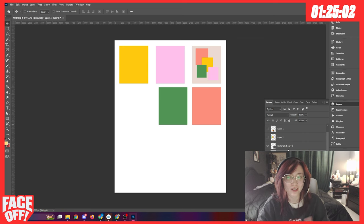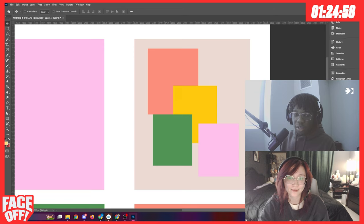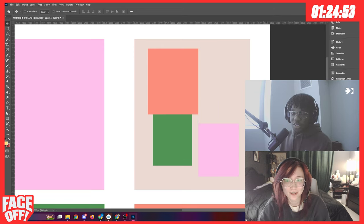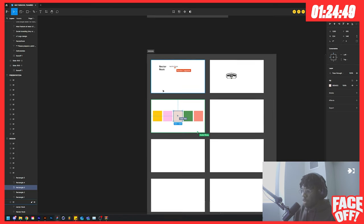I'll get on that. Do you guys like this color palette? I'm liking the top left as our main color. I'm not feeling the pink too much on this. Okay, just on this palette. Yeah, I think it's pulling me too much. I'm actually just going to use this tan as our background color.